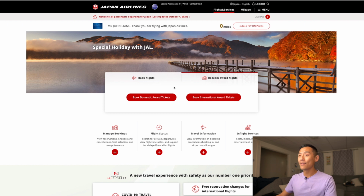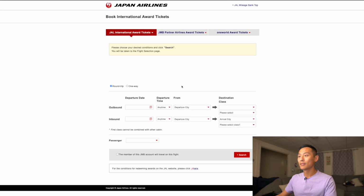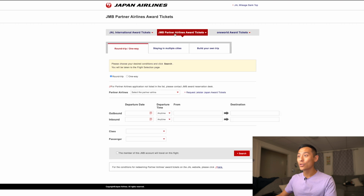So if you don't already have an account, open a Japan Airlines account, click log in, click JMB Partner Airline Award Chart up here, again, a one-way ticket, and yeah, I was having some issues here.